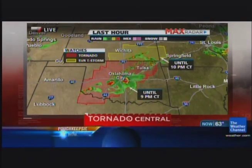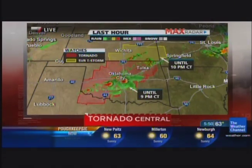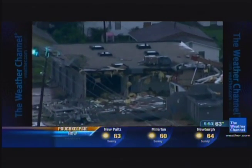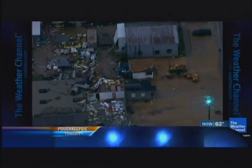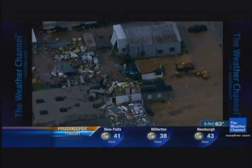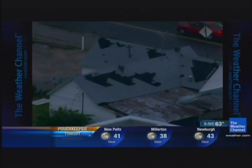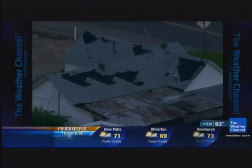And we're also looking at some of the damage, guys, that's coming in, some of the video from some of the storm chasers that are on the scene, as well as KFOR, our affiliate. And look at that, Jim. You can see the power pole flickering there, some flashes, certainly, and a lot of what looks to be debris on the ground. This, of course, is from our affiliate, KFOR. Definitely some substantial damage there.